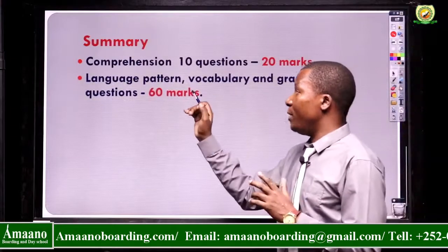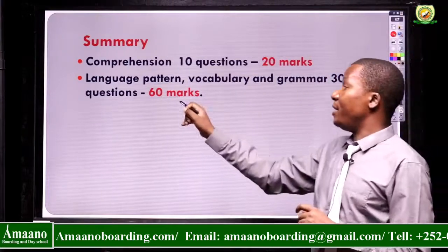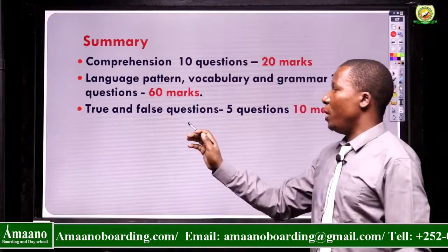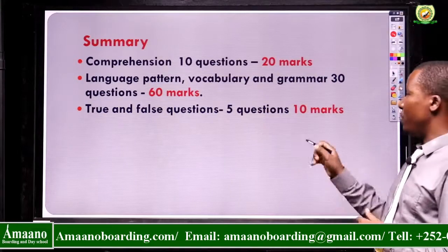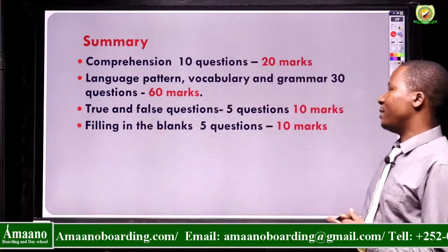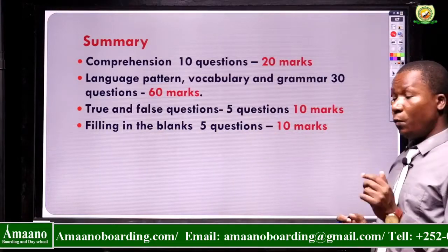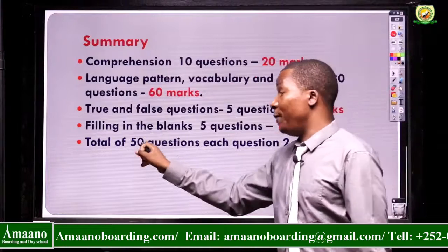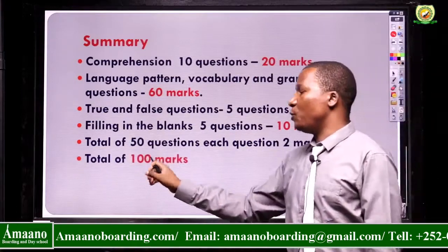The second part will be language pattern, vocabulary, and grammar. It will consist of 30 questions, and that one will give you 60 marks. Then the third thing will be true and false questions. Of course, I've told you how you can be able to answer that one, and it will be around 5 questions, and it will give you 10 marks. The other part will be filling in blanks, 5 questions, and those 5 questions will give you 10 marks. So meaning 1 question, 2 marks. So these are the areas that I'm going to examine. That will give us a total of 50 questions, and each question is 2 marks, giving us a total of 100 marks.